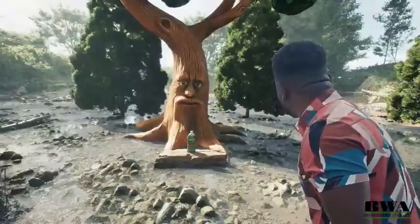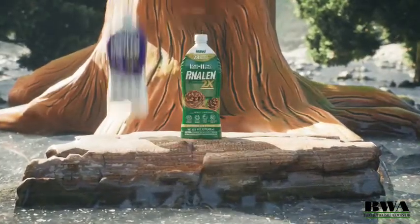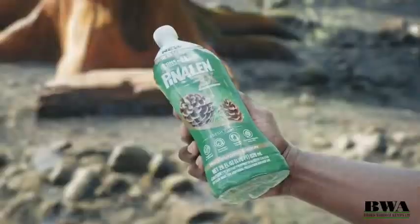We look at giving you some help, man. But who is, boy? A talking tree? This is Panalan Pine Island, where every scent brings a different world. We've got lavender, floral, and moss. But today, it's about the pine. Try it. All right, thanks, man.